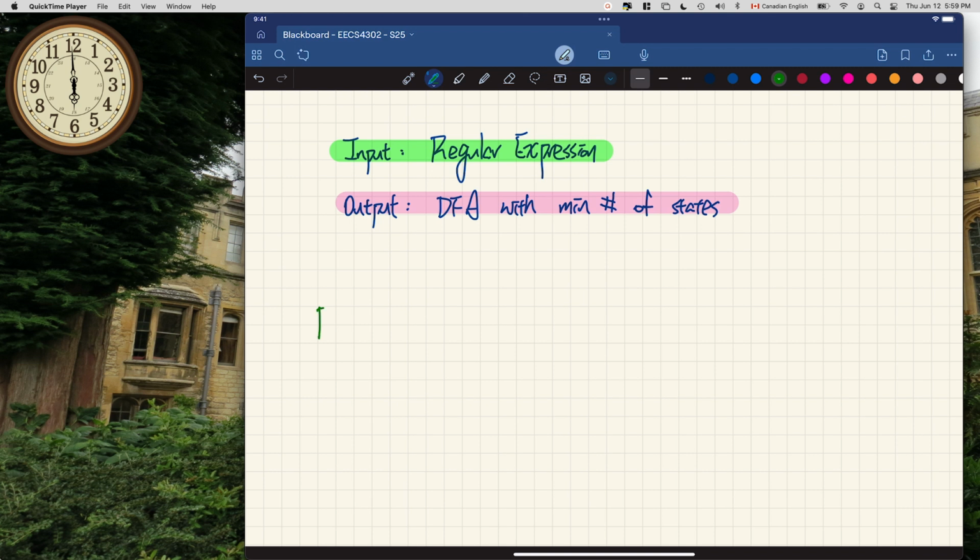Let's start with the input. Let's say you got your regular expression here, which you can specify in the textual form. For example, when you study through the Antler 4 tutorial video, you will see that in order for you to specify different categories for the token, it could be identifier, it could be maybe keywords, or whatever, like a delimiter, you're going to specify them textually. You don't draw DFA. In Antler 4, you just specify textual form.